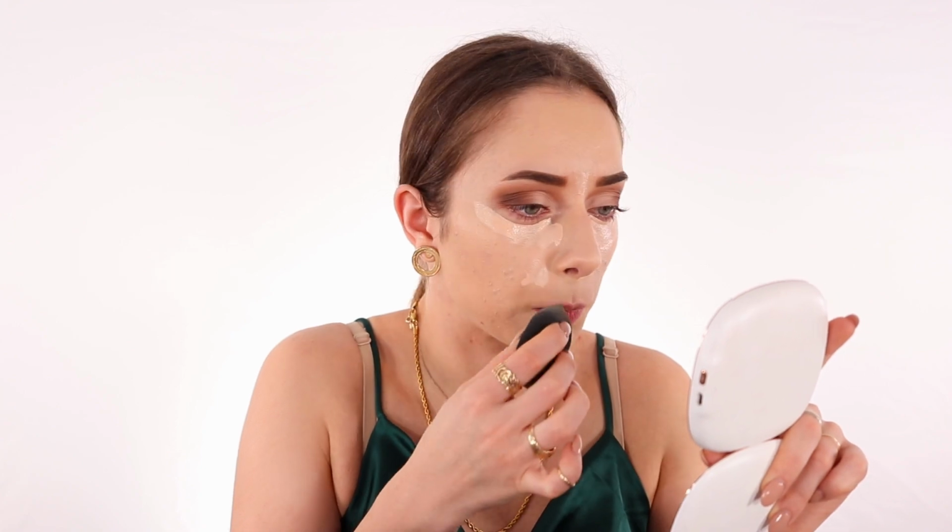Going back with my beauty blender. And by the way, my beauty blender is dry. I don't have it wet at the moment. I like to use it wet as well and dry sometimes. Are we highlighted or what? We are highlighted to the max. I'm gonna keep it like this.